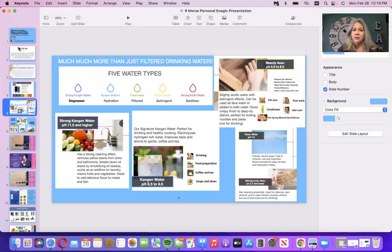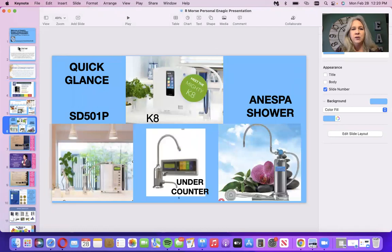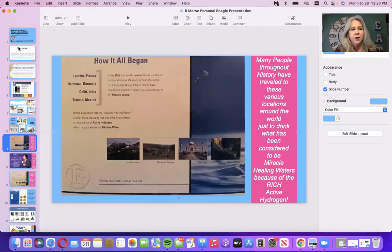So again, here's the 5 types. Your strong Kangen water is a degreaser. Then you've got your hydration, your filtered water, your beauty water, which is an astringent, and your sanitizer. So you can see all those different things you can use in your home. Here's a quick glance of what they look like. Very beautiful, sitting in your home. I love having mine on my counter. I want people to see it when they come in, and it's just easy. Push your buttons and get your water instantly right there.